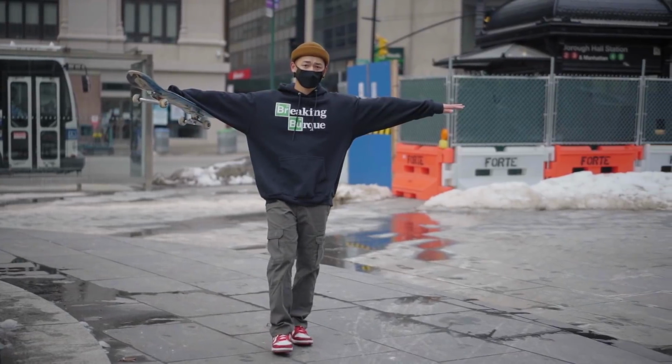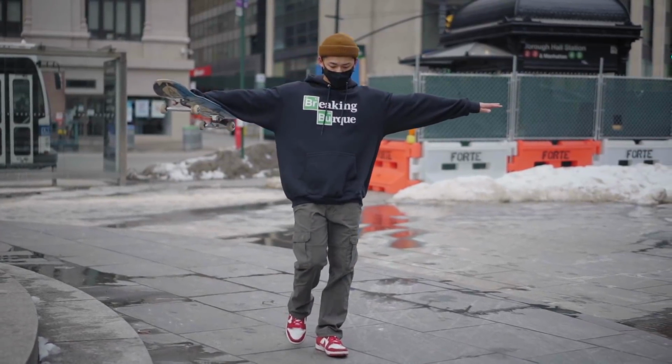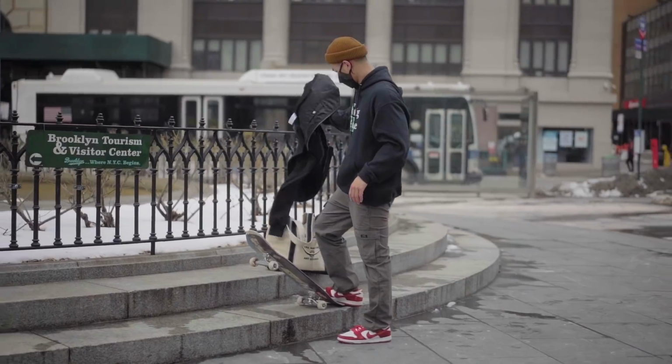And for graphics, I always just say wear whatever you like, because if you genuinely do, then it should fit perfectly with your style because that's who you are. And then I just threw on a brown beanie that I got from Amazon for 8 bucks. So this whole fit minus the Dunks was 58 bucks.